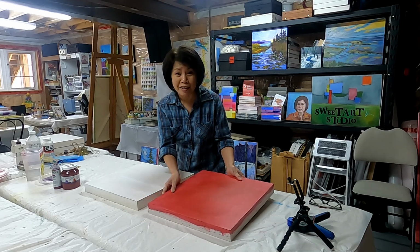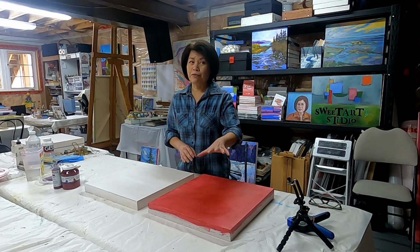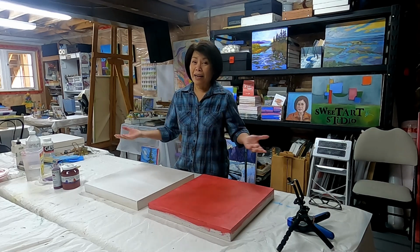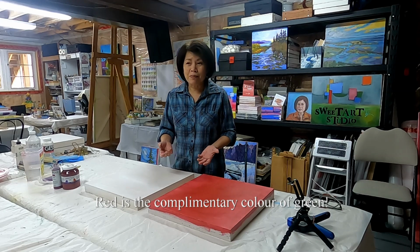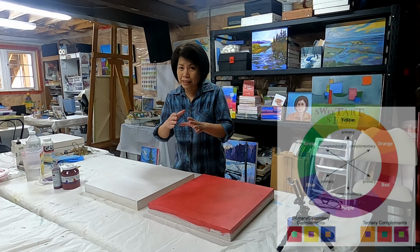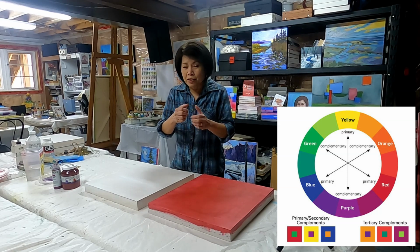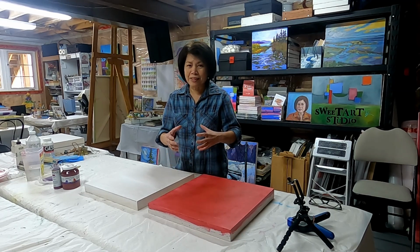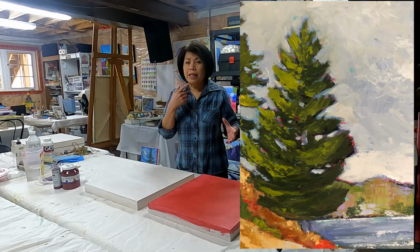I think my first answer is, number one, I like how it looks. Number two is because red is the complementary color of green, and because I'm a landscape painter, my subject is primarily the greens of trees and foliage and the vista. So I like how the red side by side with the green complements one another, and I like how the two of them interact, and it provides so much interest to the painting. It also provides a sudden pop of color, and it makes the viewer want to look at your painting closer and go, hey, what's going on there?